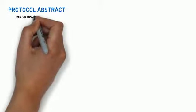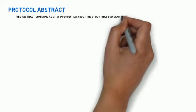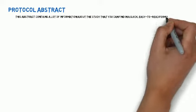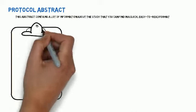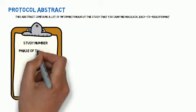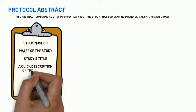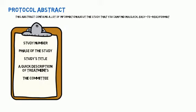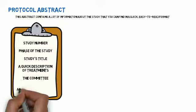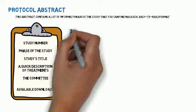Each protocol that is available on the SWOG website is accompanied by a protocol abstract. This abstract contains a lot of information about the study that you can find in a quick, easy-to-read format. This includes the study number, the phase of the study, the study's title, a quick description of treatments, and the committee to which the study belongs. This also includes a list of available downloads for that particular protocol.